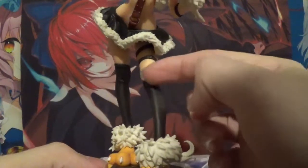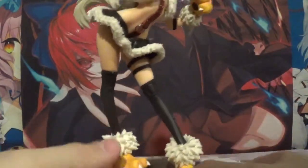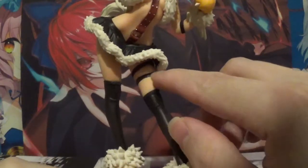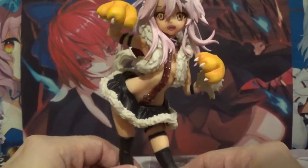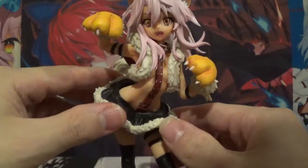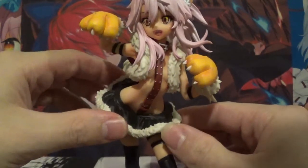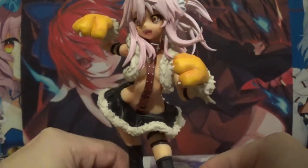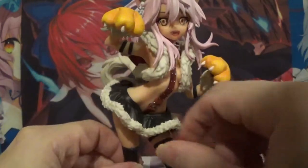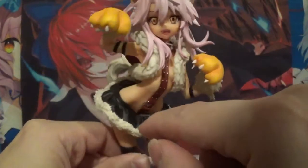The knee socks go all the way up to her knees and are painted pitch black. And of course, she has a garter right up there too. One interesting thing about this figure is the skirt itself is actually kind of just floating there. It's not attached, so you are probably able to get this off with some patience. It's a very lovely black with white frills around it. I really think it's cute.